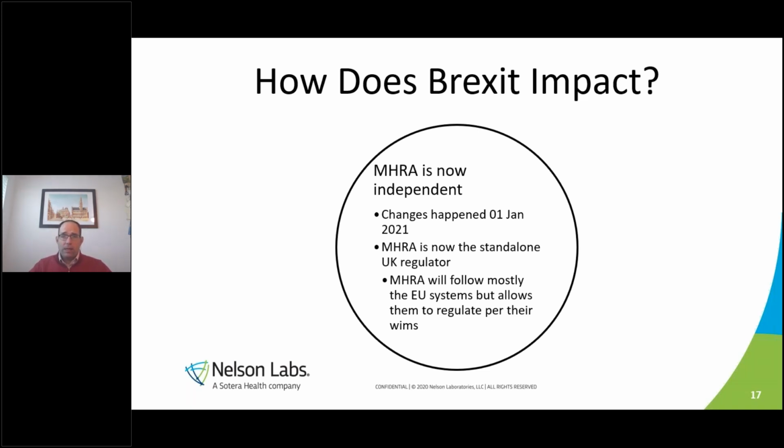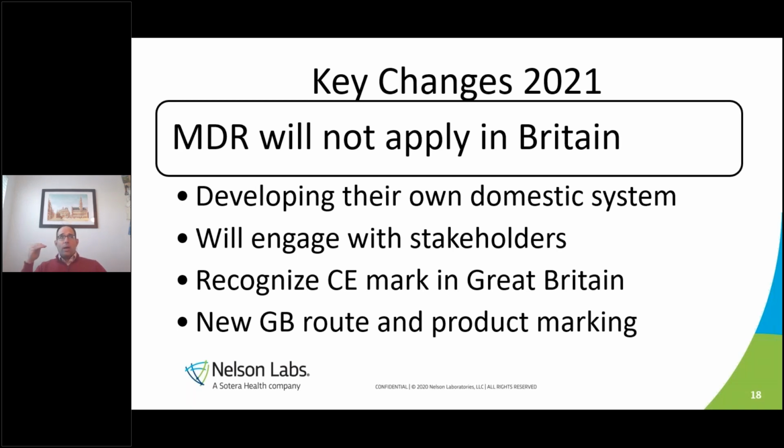Now, and this comes from the most recent conversation I've had with them, they are planning to follow the EU systems, but they're going to have a little bit of changes. They want to be able to do this to their own whims. So the MDR is not going to apply to Britain. They're developing their own domestic system. They've already met with us a couple of times, and I'm sure they've met with other stakeholders to talk through how we evaluate medical devices and the things they're looking at doing themselves.